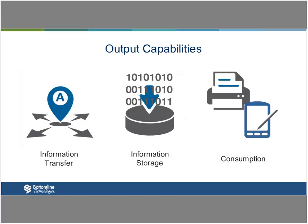We also need to look at the output capabilities, and when we talk about information transfer, we really need to concentrate on three primary areas. First of all, how the information is transferred. Secondly, how we store the information, and as we've seen, we can already do some really powerful things there. But that's becoming much more complicated as we need to open up document repositories and document storage areas to both suppliers and customers to enhance their experience with us and basically position ourselves as a better supplier or better customer to them. And finally, we need to look at how we deliver this information.